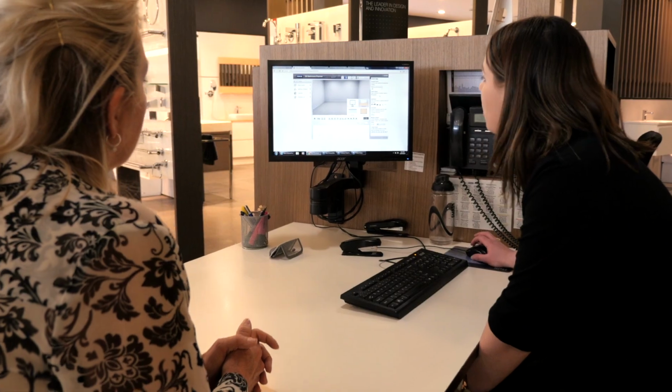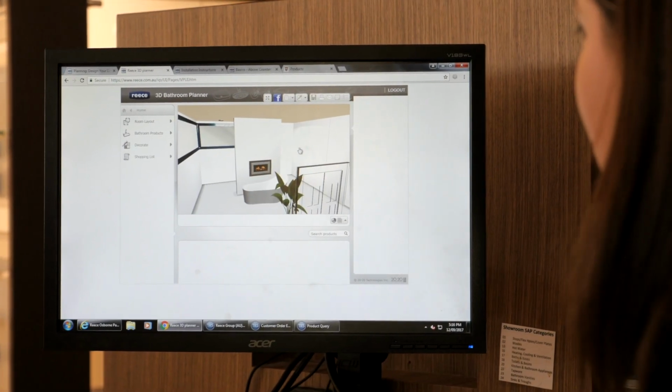So if they're coming in to see us, it's really good to bring either technical diagrams or if they've got some plans on hand, and that way we can have a look at the space and just make sure we're going to get the right size products for them. I'm pretty sure Russell and I will lock horns being in the same area in that tight space for too long.